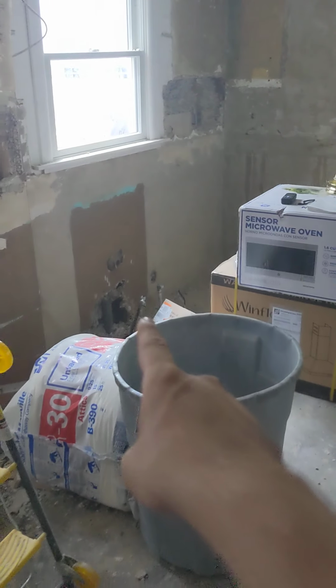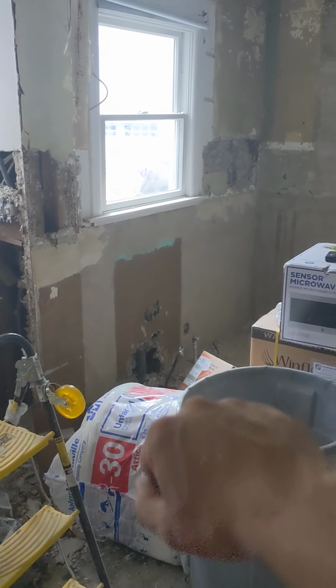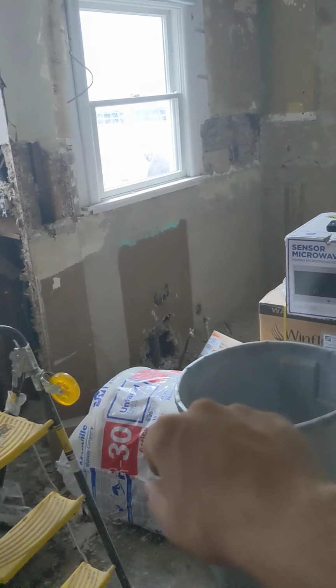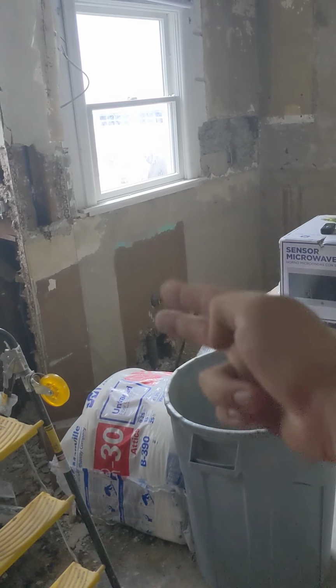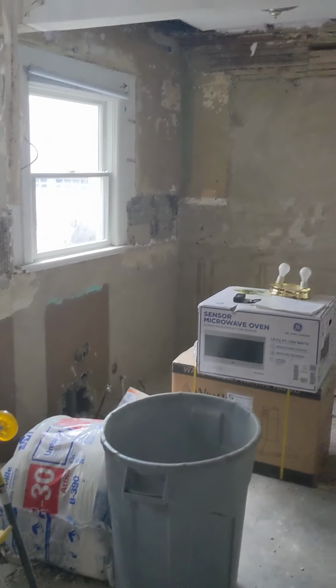We can keep the sink over here. We can put the dishwasher next to it. And then we got to look at the layout actually, because if you want to center right on the window, that is a choice. But then where's the dishwasher going to go?